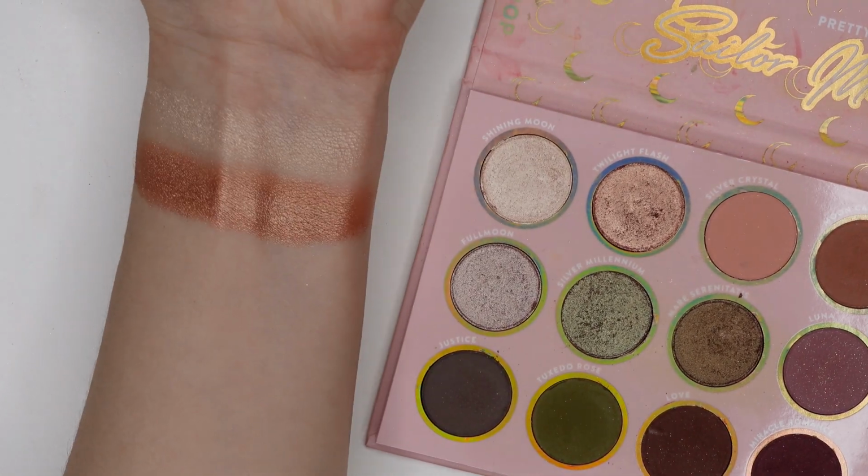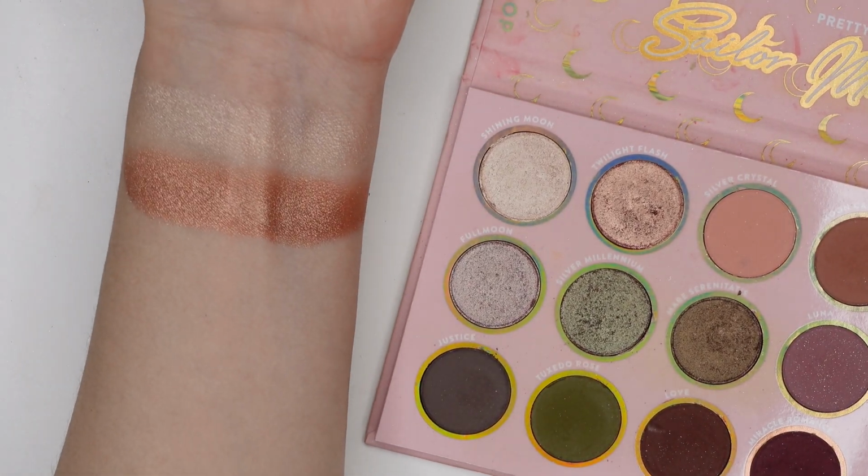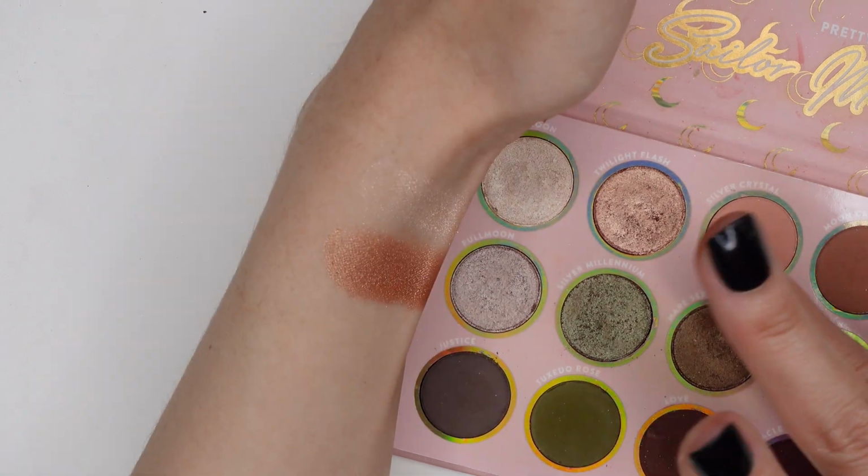So shiny. Okay, I know y'all can hear the birds chirping outside. What a nice ambient sound.